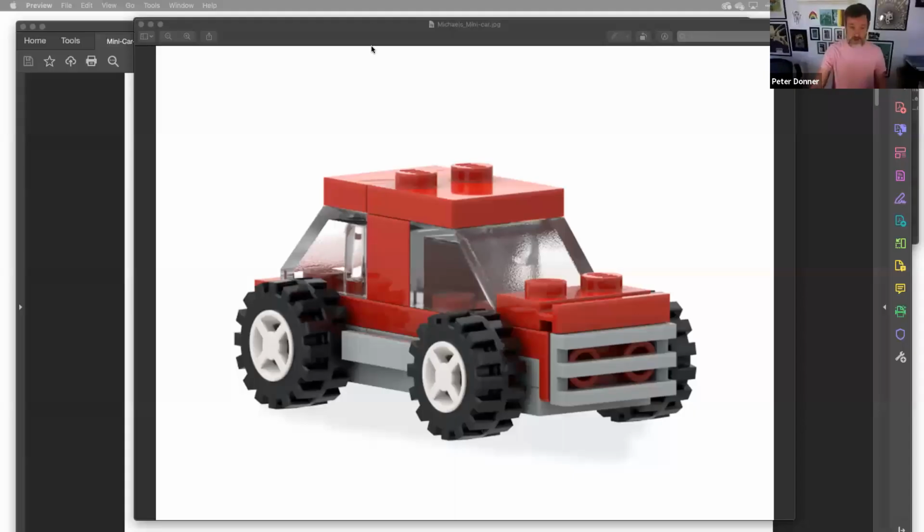Awesome. Thanks, Sam, for getting us caught up on that. And without further ado, I'm going to show you guys the car that we're going to walk you through. Woohoo! Cool.